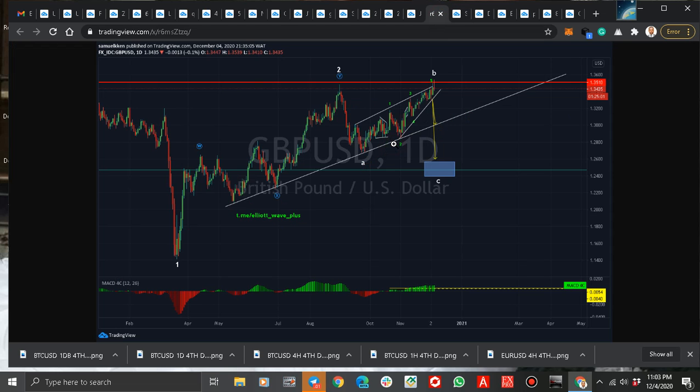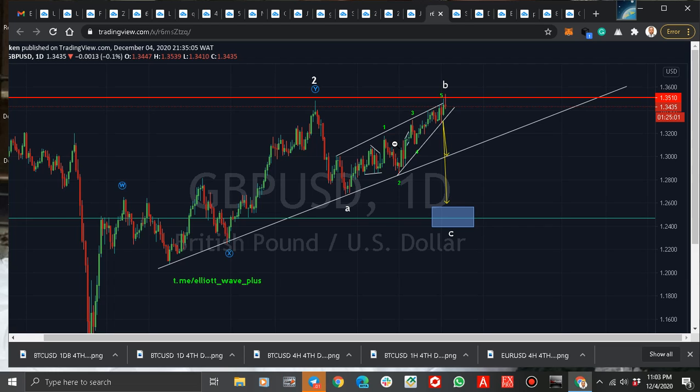pound US dollar. I don't know, the pound dollar might surprise us, because when the US dollar is moving strongly, the pound is struggling to break this very high. I remember I told you in my previous video that if the market does not close above this area, I will not buy. And you can see it kept rejecting it. This candle has also rejected it.